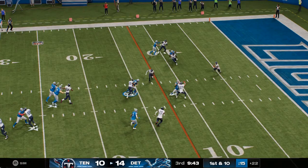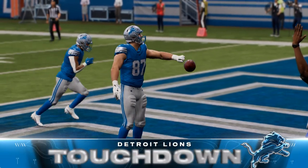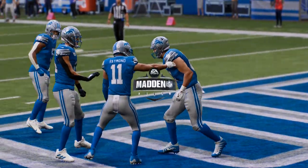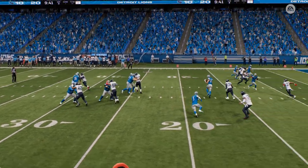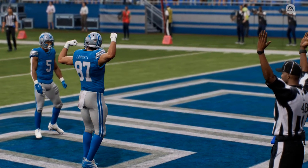Goff now to throw. That's complete to Laporta. And he'll get into the end zone. Touchdown. Sam Laporta, his second touchdown of the afternoon. And the Lions take the opening kickoff of the third quarter and drive right down the field to extend their lead. That seemed pretty ideal there for the offense, Charles.